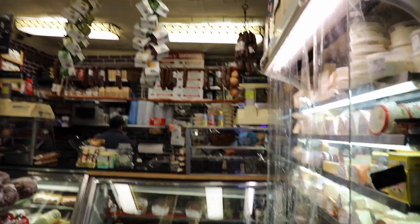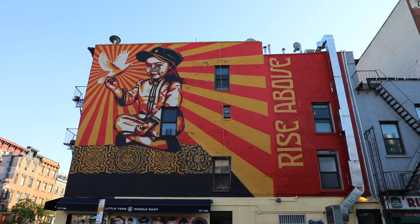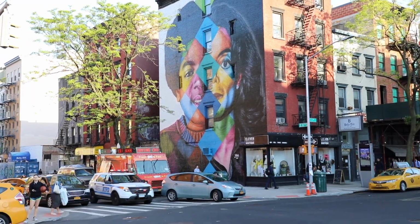Now we're going to take a short walk along First Avenue to the next block, East 12th Street. We're going to visit a pizzeria. Along the way, you'll see some great street art from Shepard Fairey and Cobra, so check it out.